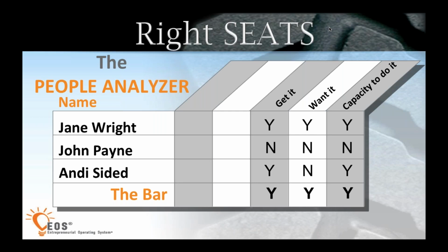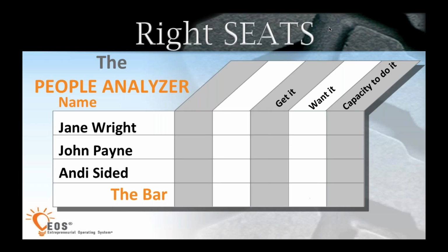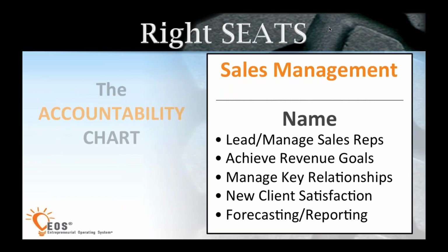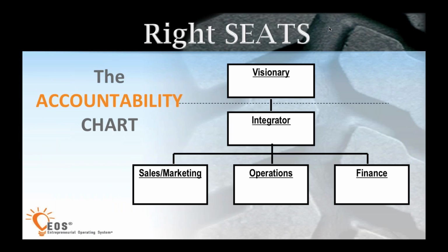So back to the accountability chart. I normally would skip back to 24, but let me just say, in every company, there's the seat that we call the integrator seat. The integrator is the person who is harmoniously running the business on a day-to-day, week-to-week, month-to-month basis.